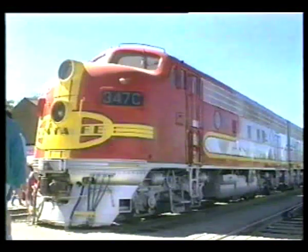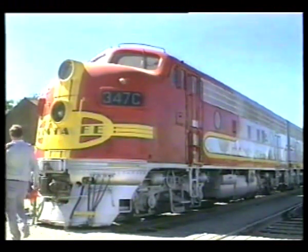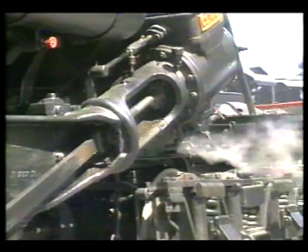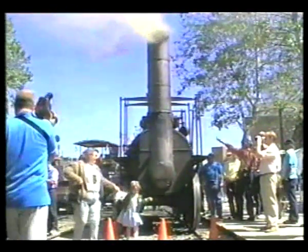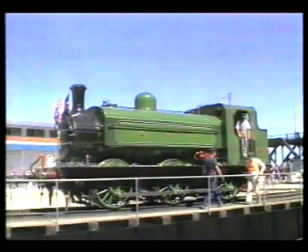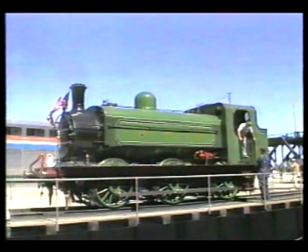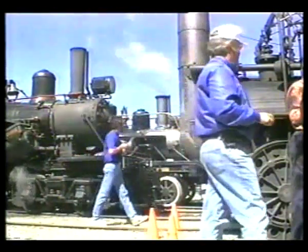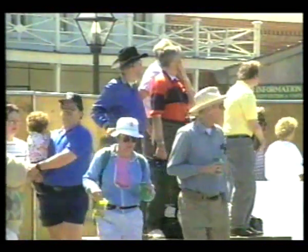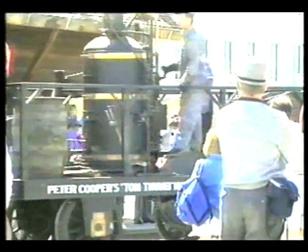Diesel power was also represented, including the famous Centennial. The two British locos shipped over for this event were the replica Locomotion and Ivatt class J52 number 1247. Another replica was Tom Thumb, the 1829 original being the first to pull passengers in North America.